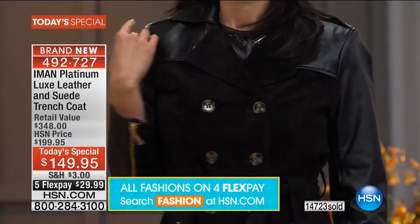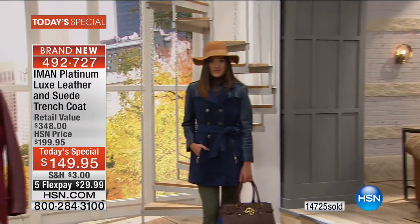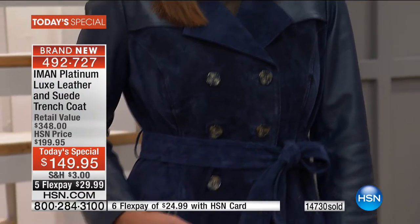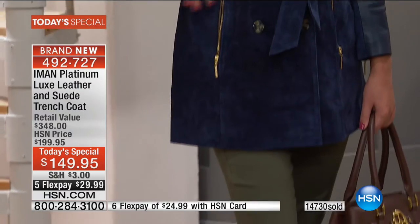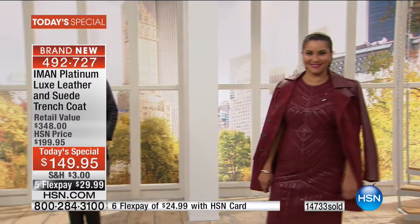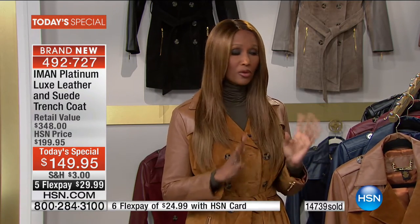I have to say, though, Iman, I always feel like we should apologize for your prices, because anyone who's been in the real world shopping for a trench coat, even in a cotton, even in a standard fabric, trench coats sell for more than $149. So to get genuine suede and leather, especially of this caliber in this price range, it doesn't even make sense. And this is because it is at HSN. If it was not, it would not be possible at all. To be able to get it from extra small to 3X, to get you six colors, to get you at this price point, you won't find it anywhere like it.